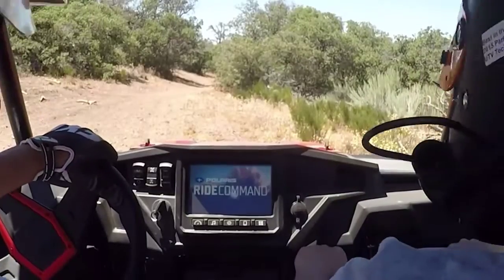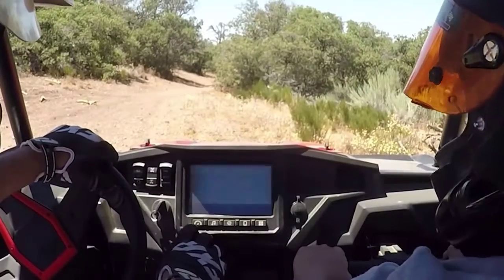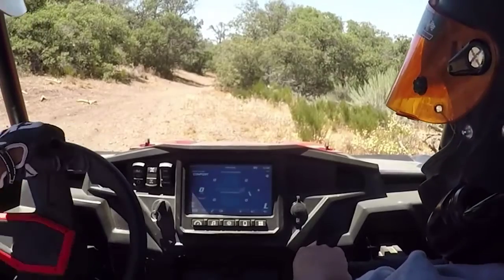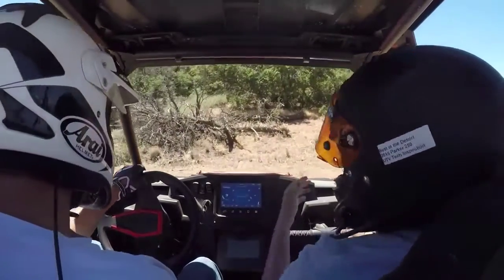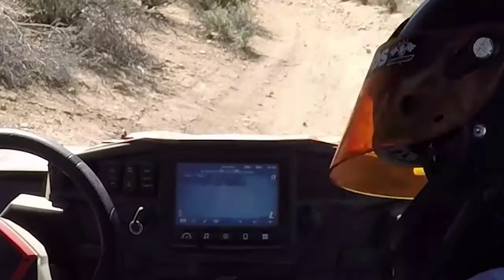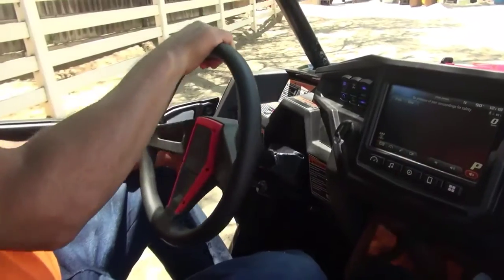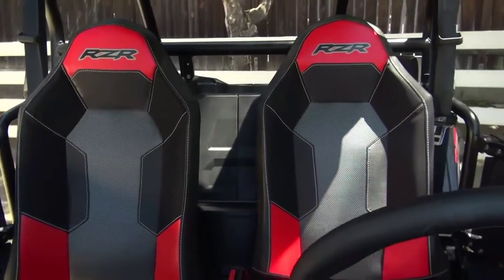The interior of the car features Polaris' versatile and powerful Ride Command system, along with controlling the dynamic suspension system through its 7-inch touchscreen. Ride Command features phone, media, and GoPro connectivity, digital instrumentation, GPS, plus way more. There's even a built-in rear-facing camera. Tilt steering makes taking the wheel easy, and the interior of the RZR offers ample room for riders under 6 feet tall.